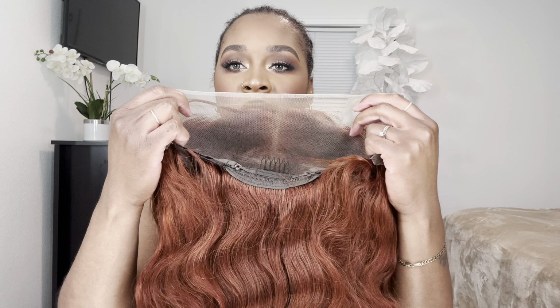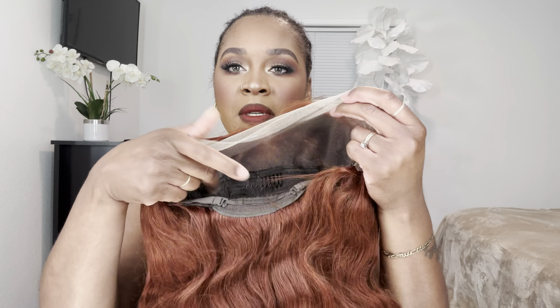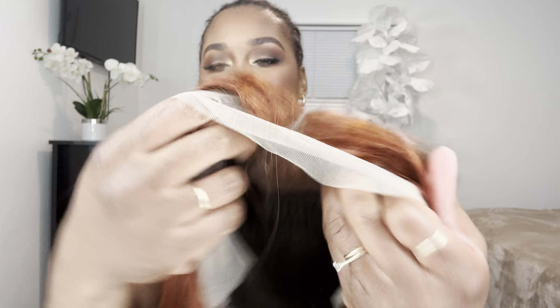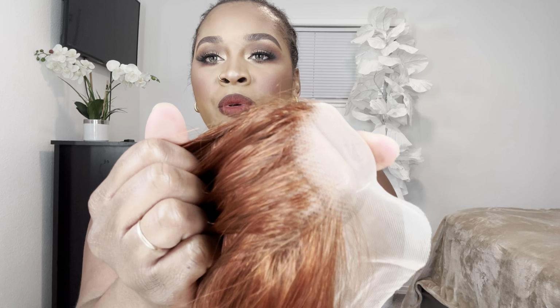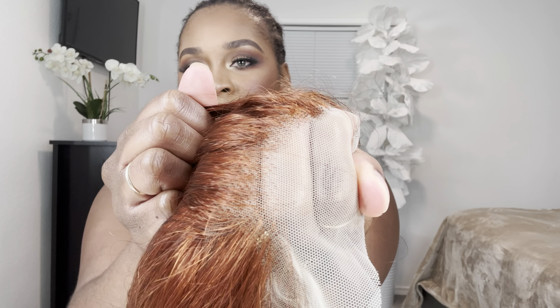This is a 26 inch body wave. It's a 13x4 frontal. So you have lots of parting space. That's a lot. Let's get a close up on the lace. Yeah, this isn't giving chocolate brown. This is giving ginger. I guess it's giving like a little pre-pluck. Pre-plucked, yes. It's 150% density.